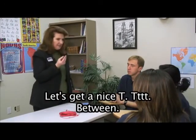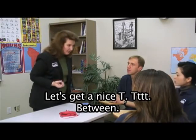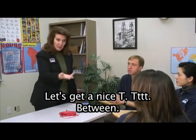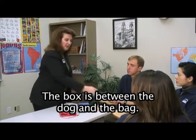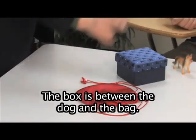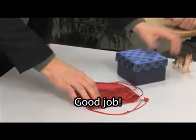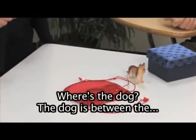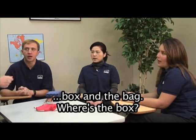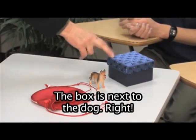Yes, the box is between the dog and the bag. Let's get a nice T, tween, between. Everybody? Between. Between. Between. The box is between the dog and the bag. Good job. Where's the dog? The dog is between the box and the bag. Where's the box? The box is next to the dog. Right.